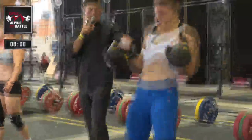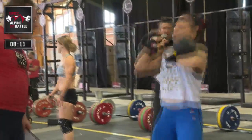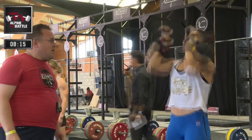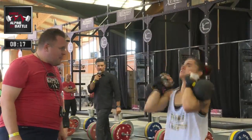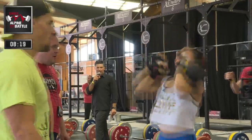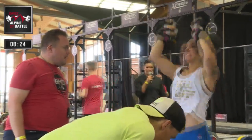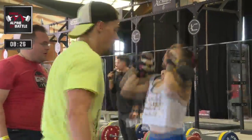And then it's back to Lorena one more time. 60 kilogram per hand. All right, being too fast, struggling. But now she's got the rhythm figured out and she's going strong. Look at this, guys. Look at this. No problem for her. Nice lockout. Good job right here.